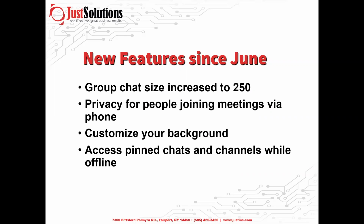New feature since June. The chat group size has increased to 250. So now in just a group chat, you can have up to 250 people involved in that. You can also have privacy for joining a meeting via phone. What that means is it doesn't have to show your cell number or your caller ID number to everyone else in the meeting. That's a nice little privacy feature they've added.